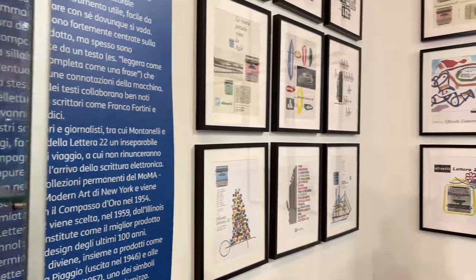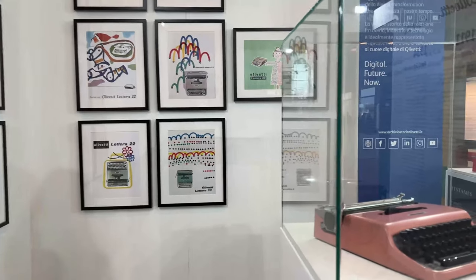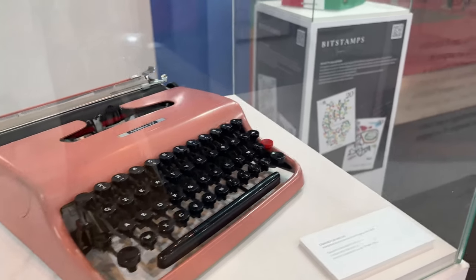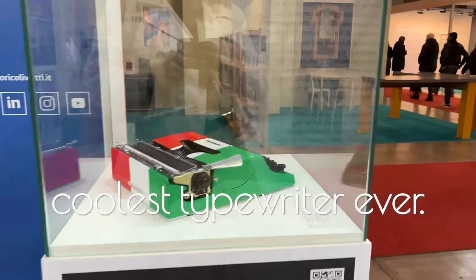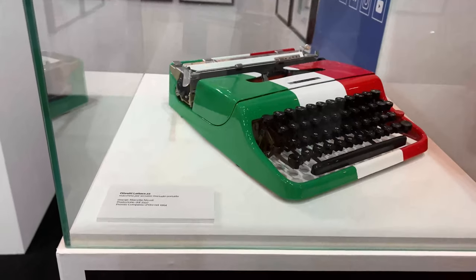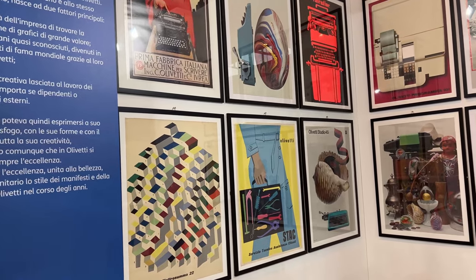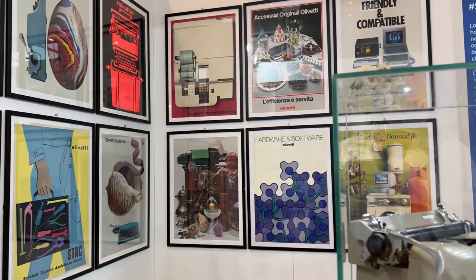Olivetti has been featured in places like the Museum of Modern Art in New York and the Musée des Arts Décoratifs in Paris. This is my absolute favorite. It's amazing. The designers paid attention to every detail, even the shape of each key and space bar. Here you can see a few of their iconic advertisements over the years. Look at that, they're great.